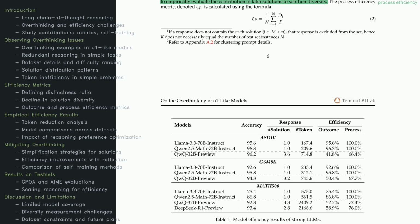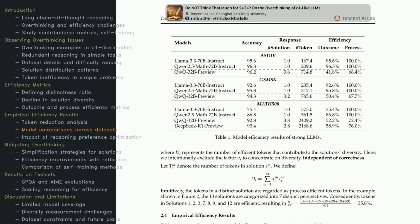get used up. Here, we get a detailed comparison of different models' accuracy, token usage, and efficiency. Check out the tables. It shows smaller models like Llama 3.3 typically use far fewer tokens and achieve near 100% process efficiency across datasets such as ASDiv, GSM-8K, and MATH-500. But larger models, like QwQ-32B, churn out more solutions and tokens, dragging down their outcome and process efficiency. The problem is excessive, redundant solutions.